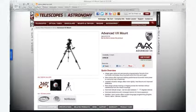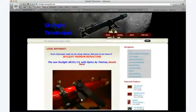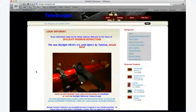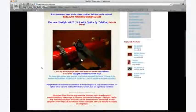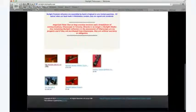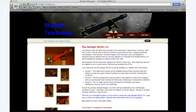Well, next up, another interesting new telescope that has just been released. Now, this is more along the lines for folks in the UK, perhaps, but I've mentioned Skylight Telescopes before. Well, they are having a big astronomy equipment festival out there called Astrofest 2013, and Skylight Instruments, who make fantastically beautiful, more traditionally old-school, perhaps, long-focus refractors, have teamed up with Teleview Optics and have released their new Skylight AR101 F15 refractor. Those of you on the channel here are able to go ahead and see, but it's a beautiful looking instrument. I do really like the red color that they have on there.